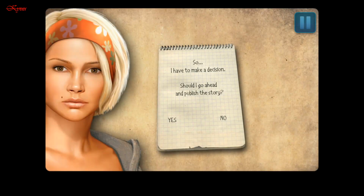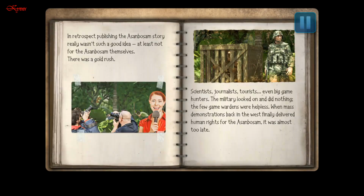So, I have to make a decision. Should I go ahead and publish the story? In retrospect, publishing the Asimbosum story really wasn't such a good idea. At least, not for the Asimbosum themselves.